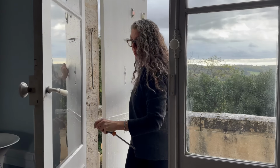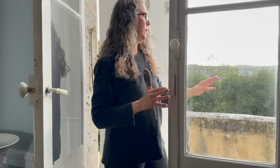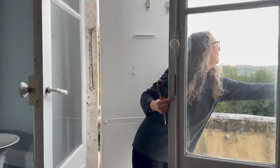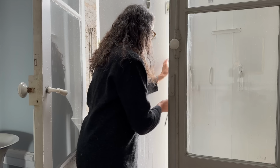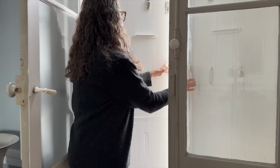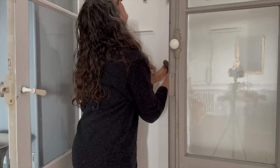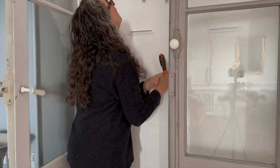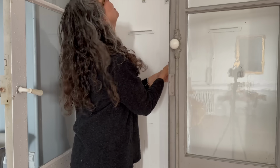Voila. Ooh. It's super windy today and the power keeps going out for moments at a time and it pops back on again. Why that is happening. So there's a hook up there that it hooks onto, and that's what pulls it closed.